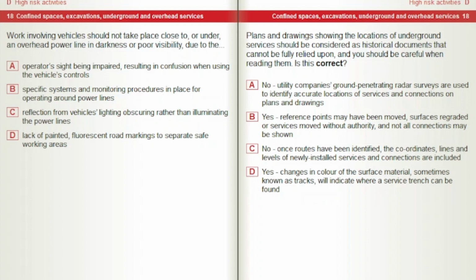Specific systems and monitoring procedures in place for operating around power lines. Reflection from vehicles' lighting obscuring rather than illuminating the power lines. Lack of painted fluorescent road markings to separate safe working areas.